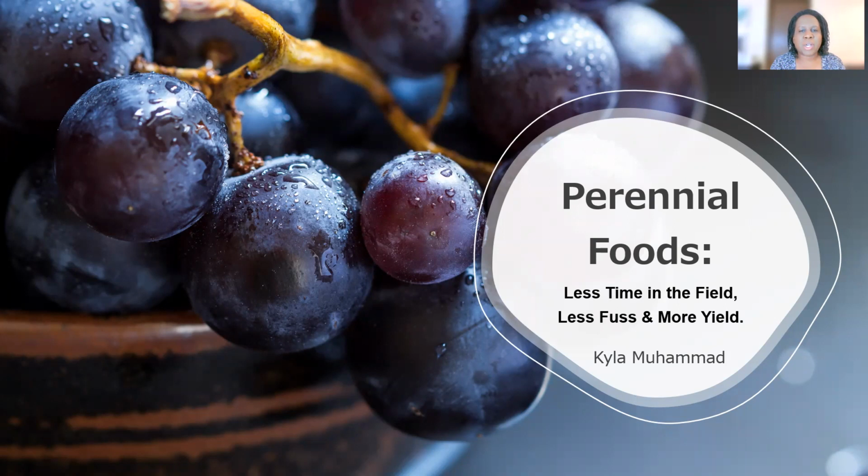During tonight's webinar, we're going to discuss how adding edible perennial plants to your garden or landscape could not only result in a lot less work for you, but also in a yielding abundance for both you as well as the ecosystem. We'll also talk about which particular edible perennial plants grow well in the state of Illinois.